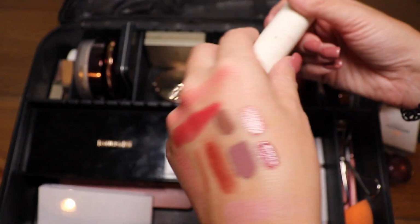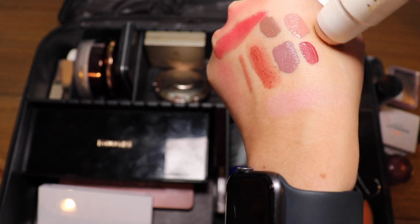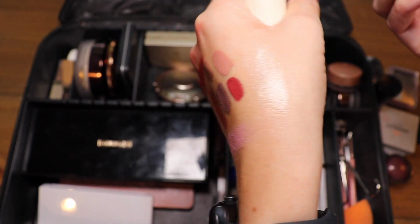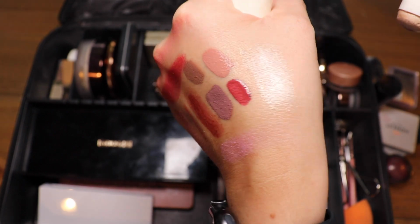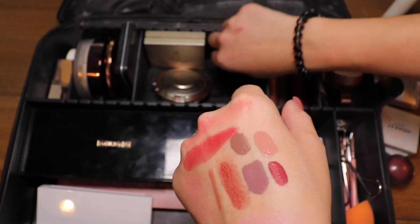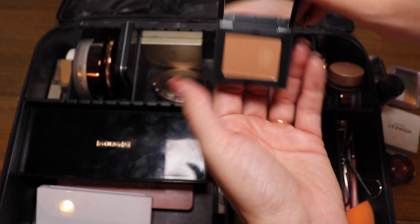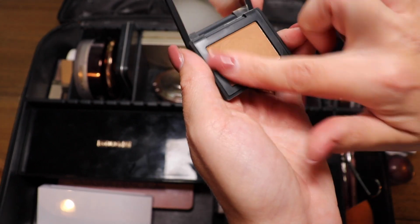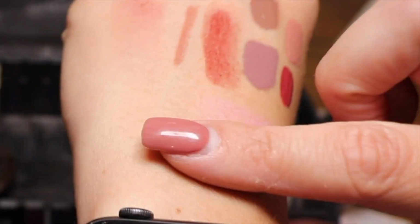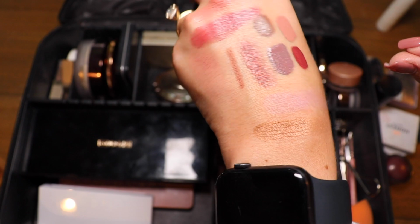And then I have this highlight from Merit. It's a cream highlighter. It feels like it's dried up a little bit. I just need to warm it up a little bit. To be honest with you, I don't really use it, so I think I might give it to my mom. And then I got this Laguna mini bronzer, which I've never used. Oh, it's very creamy. It's very shimmery too. I kind of want to try that. My hand is turning into a mess, but that looks really pretty. I'm gonna try that even on the eye.